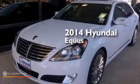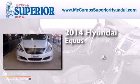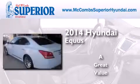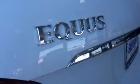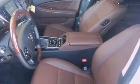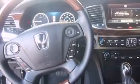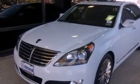This is a brand new 2014 Hyundai Equus. Its top features include Bluetooth cell phone integration, a rear view camera, commercial-free satellite radio, a multi-link front suspension, traction control and stability control systems, aluminum wheels, and high-intensity discharge headlights.